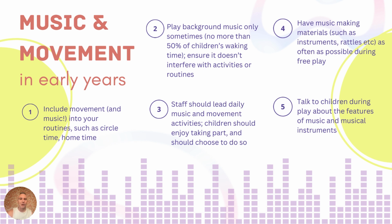Top tip number 2, play background music, but only sometimes. And my top tip for playing background music in your early years classroom is that it should be no more than 50% of children's waking time. And this way, it won't interfere with activities or routines and will give children some time in the day where they can focus on language and listening to what people are saying and doing without the distraction of background noise.